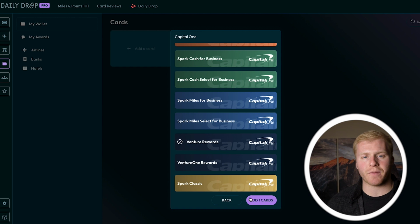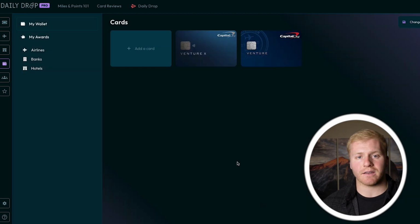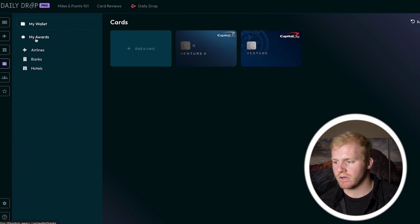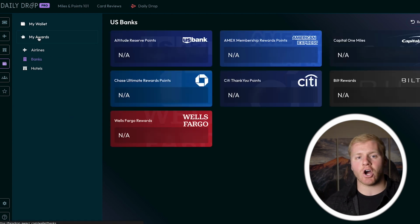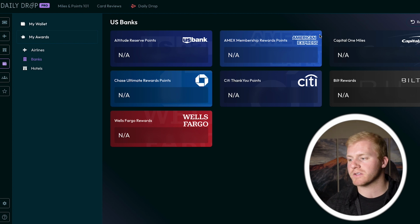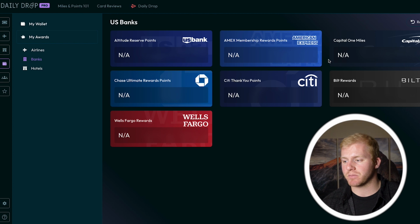Boom, now I have both my Capital One cards added in. It was that simple. Then we can go to our awards location. And this is where we can go ahead and update our Capital One rewards or any other bank that we have access to. So if you have Chase Ultimate Reward Points, or if you have Capital One Miles, Amex, whatever you have, you can go ahead and update those here.